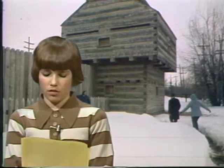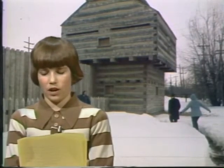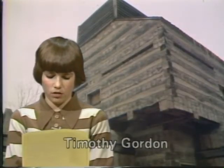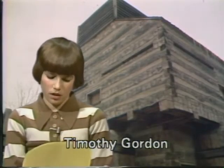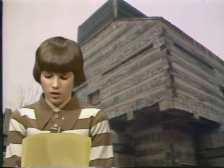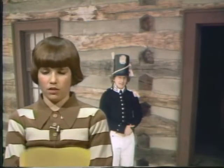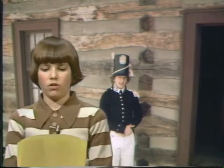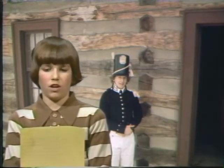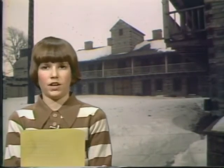The fort complex comprises 11 log buildings, including 2 blockhouses, and cannons and muskets were kept and fired through slits and holes in the walls when attacked by Indians. A glimpse may be had of life as it was lived by soldiers and settlers on the Indiana frontier of 1816. The fort is staffed by people in costumes who demonstrate crafts, daily activities, military drill, and the use of muskets and cannons. To go to historic Fort Wayne is like stepping back into time.